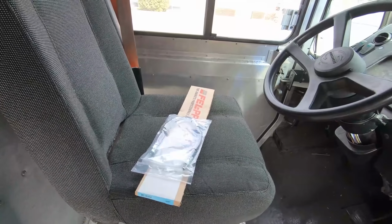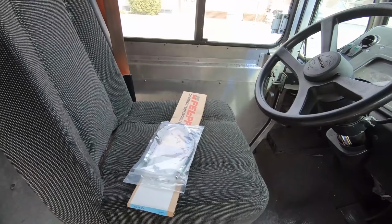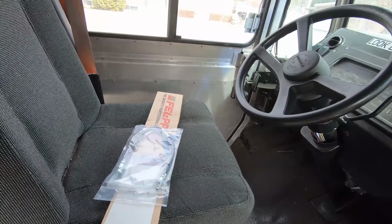Right, well, here's that gasket. I left it in the big truck when I was grabbing my tool basket, so it is what it is.